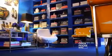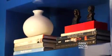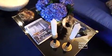The focal point of any library is, of course, the bookcases. What is a library without books? I was never one to feel that bookshelves should only be for books. They're a great place to organize and display collections from your life. This is an enveloping room to relax in, and I love it.